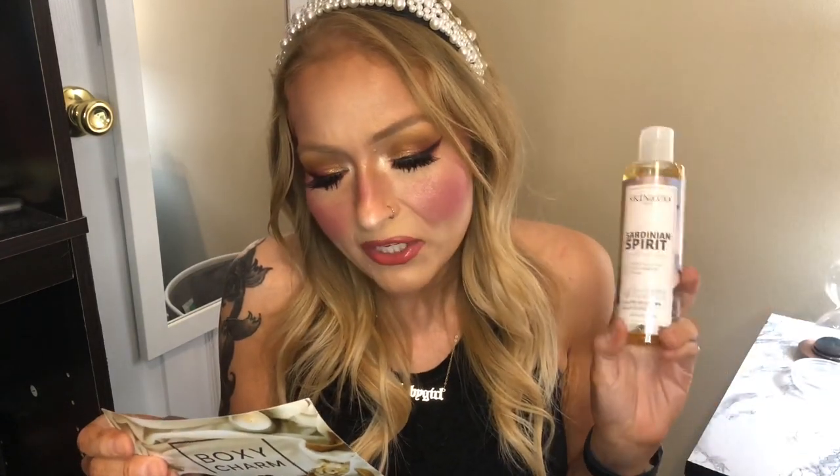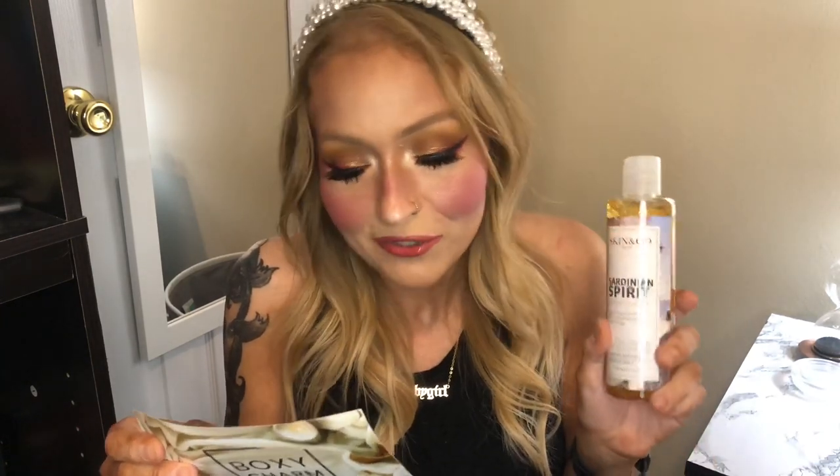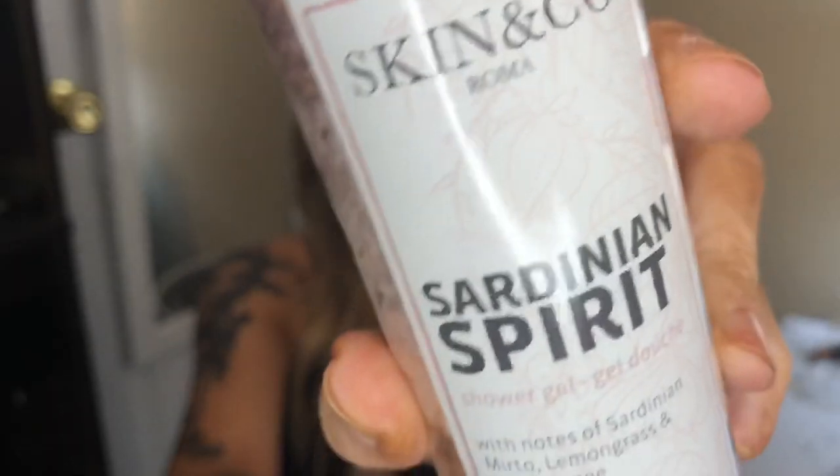The next thing is this, and this is from Skin & Co. And we have gotten quite a few items from Skin & Co. This is the Sardinian Spirit Shower Gel with notes of Sardinian Mirto, Lemongrass, and Wild Orange. Okay, so Skin & Co. Sardinian Spirit Shower Gel. Like the delicate fragrance of yellow flowers on a vibrant Sardinian summer day, when the Mediterranean breeze carries the notes of the pressed myrtle leaves, flowers, berries that runs through the cobblestone streets. And this is free of phthalates, parabens, and mineral oils. So this is what the packaging looks like. It is just like a traditional shower gel.